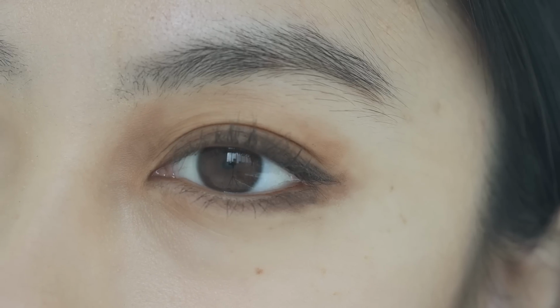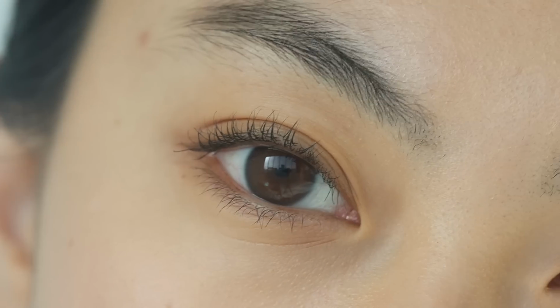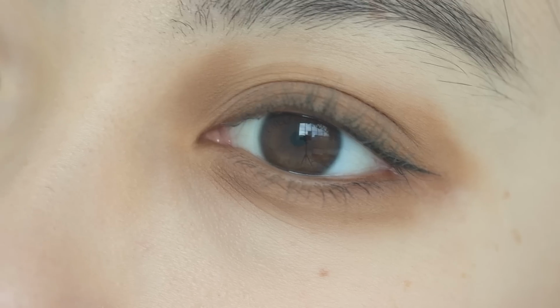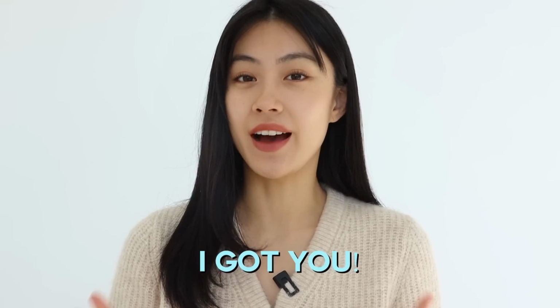So you finished doing your beautiful eye makeup but ended up looking like a panda after a few hours. Or you wanted to do this beautiful eyeshadow look but ended up getting this. If this is the case, then I got you.